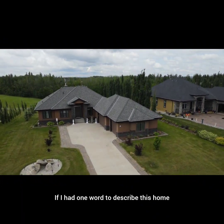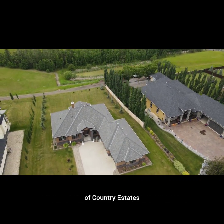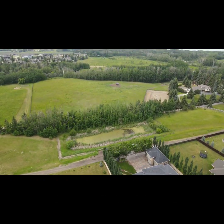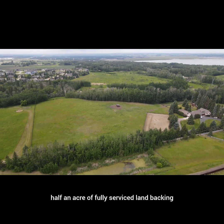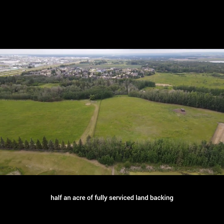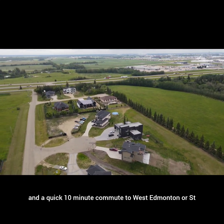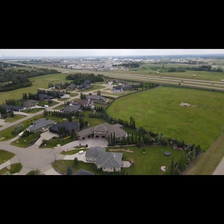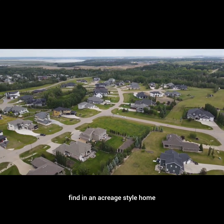Thanks for joining. If I had one word to describe this home, it would be stunning. Located in rural Parkland County in the community of Country Estates, this estate style home really does have it all. It is an oversized bungalow situated on a half an acre of fully serviced land, backing onto green space, and a quick 10-minute commute to West Edmonton or St. Albert. This property is situated in the ideal space and has all the bedrooms and amenities that you're going to want to find in an acreage style home.